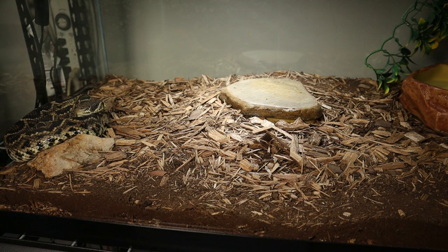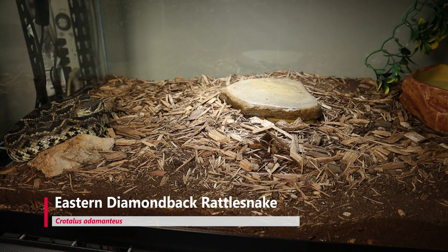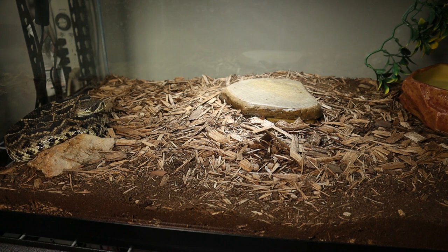Today we're going to be feeding the eastern diamondback rattlesnake. This is the world's largest species of rattlesnake here in the Americas. This is the Crotalus adamanteus, guys. This is an awesome pit viper, and I love this snake to death. I'm glad to have him part of the collection.